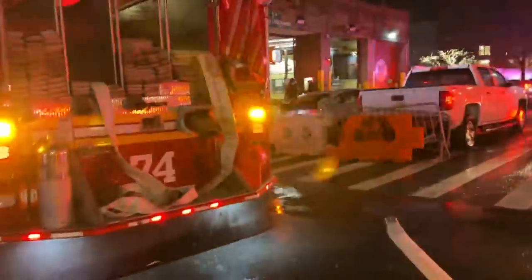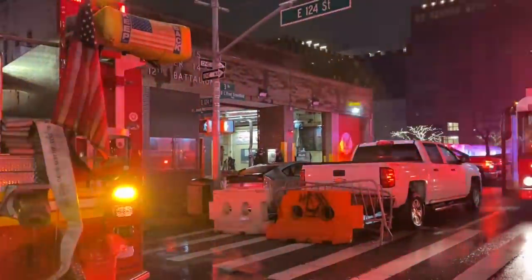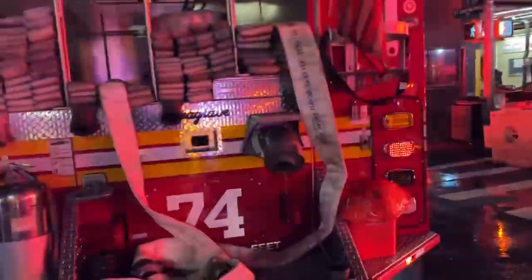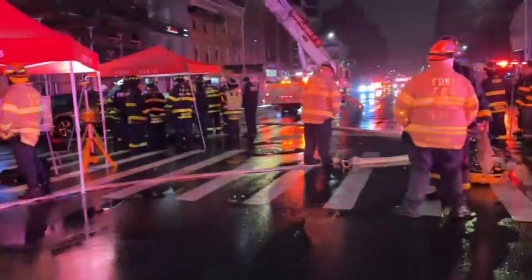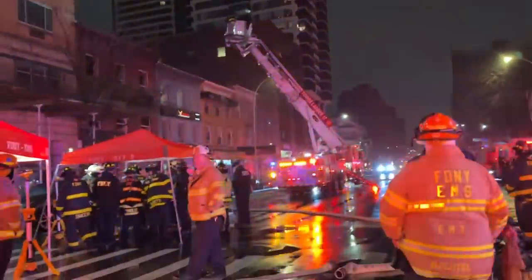They disconnected their line. So there's an engine back there, 35 Engine. But I think they're waiting to get into their house. There's got to be another engine somewhere. Oh, there's Engine 6. It looks like it just came in. Engine 6 might be swapping out with Engine 74. And then the line that was disconnected will be attached, and then they'll run it to the tower ladder.